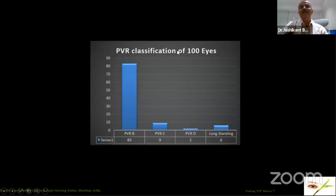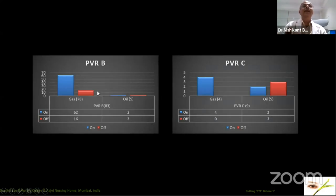Now, if we classify all these 100 cases by PVR, we had 83 cases with PVR B, 9 with PVR C, 2 with PVR D, and 6 with long-standing detachment. We'll go through what we did with gas and oil. In PVR B, the tamponade of choice was gas, because 78 were gas and 5 were oil-filled eyes. Of the 5 oil-filled eyes, 50% detached: 2 were attached and 3 were detached. Whereas with the gas fill of 78, almost 80% were attached, 62, and 16 were detached.